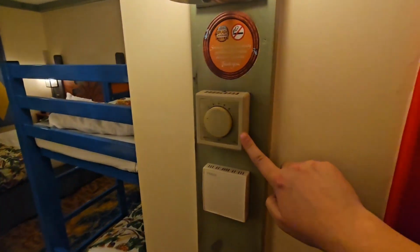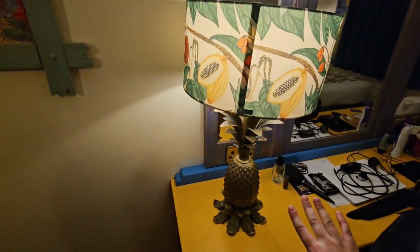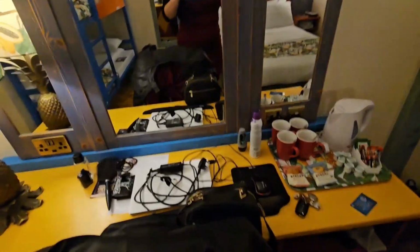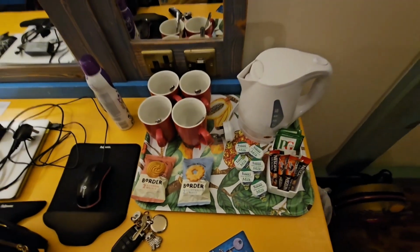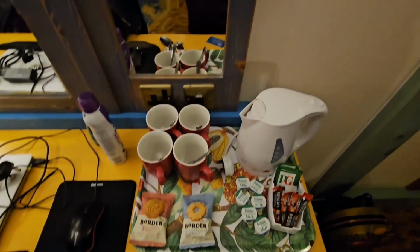There's your temperature control if you want it to be warm. Not sure what that's for. Lovely lamp. Love the pineapple stand on there. There's your desk area if you want to do some work like I've been doing. There's your tea and your coffee and your free biccies. For some reason they've stopped doing hot chocolate, which is a shame because that was always nice before bed.